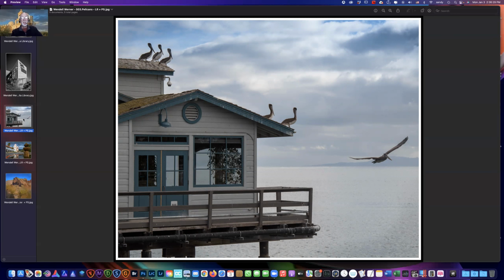That was the main thing I liked about this picture. Well, not a bad pattern on the building. It's kind of an anchor for the birds.